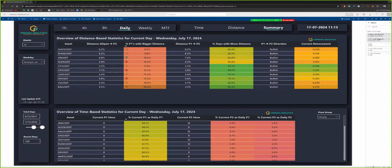And then, this ball coin, I actually don't even know what it is, what the full name is. It's the highest probability of the low probability assets, right? Because this is filtered for high probability continuation plays. So all of these have a high probability of the daily low holding, which is daily P1. And they also all have a high probability of having more distance between P1 and P2. And the two that stand out are these two, right?